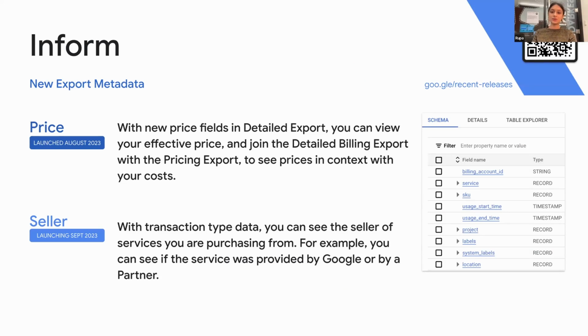In addition to enriching our foundational data with more granular cost data that we've announced, we've also launched a few new fields to our BigQuery exports. In the price export, we're actually making it easier for you to join the price export with the detailed billing export table with a couple fields. So we've actually recently launched fields that will allow you to connect the two exports. We have sample queries available in our public documentation where you can actually learn how to do that. Specifically, we've added effective pricing, tier start amount, pricing unit, and pricing quantity to our detailed billing export fields.